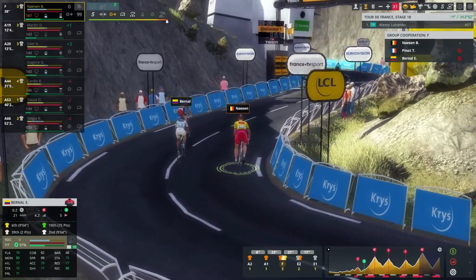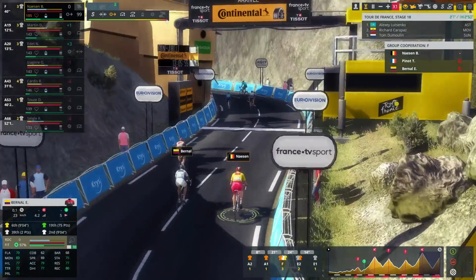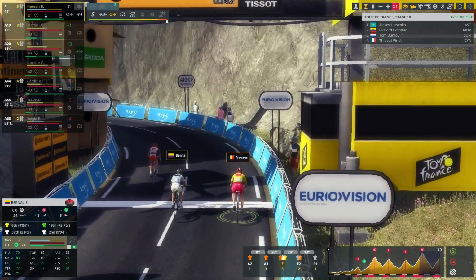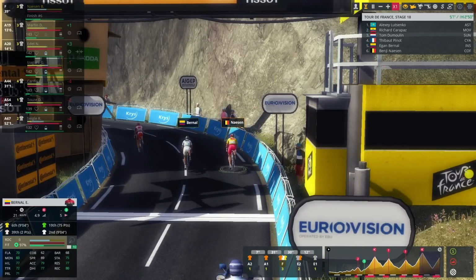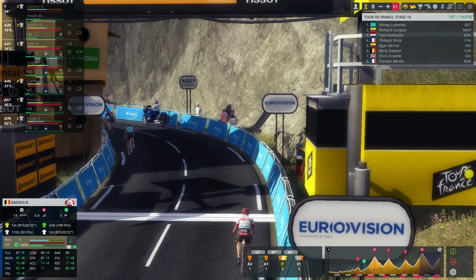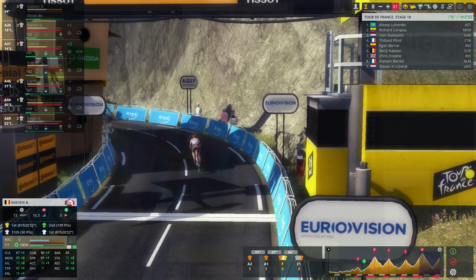Which means that we've got a loss of 25 seconds towards him. So I'm actually happy about that. I think that we stay in the yellow jersey. And considering our time trial stat, I think we can win this Tour de France after this stage.